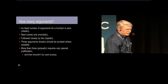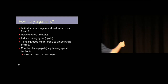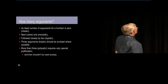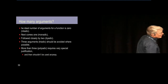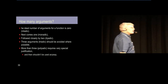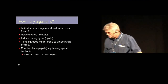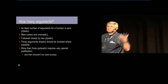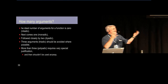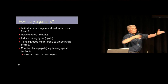The ideal number of arguments is zero. That's a niladic function. Next comes one, followed by two. Three arguments should be avoided where possible, although I will allow three arguments. Four is just plain wrong. And okay, there are times when I will do four if I'm really pushed, but I will work hard to try and get those four things out of there. I'll try hard to turn it into something less than four, because there's just something wrong with having too many arguments. The fact that we can pass arguments does not mean that we should. Most of the time, we don't want to be passing arguments.